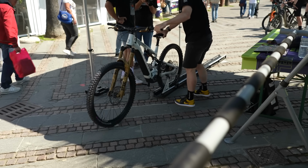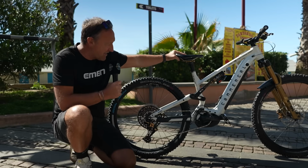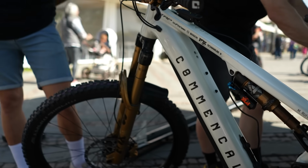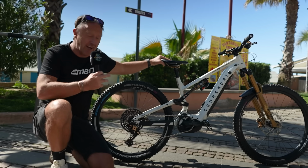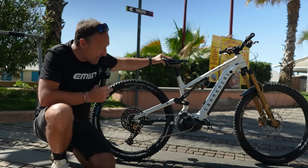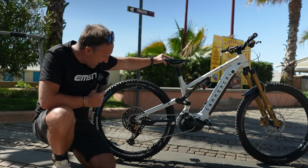Mathieu Rouffret is from Nice in France, and rides a Commencal Meta Power SX 29-27.5. The interesting thing about this bike is that it's a full aluminium bike, so we're looking at materials here at the World Cup. Lots of carbon bikes, lots of carbon with aluminium chainstays. This is a full aluminium.